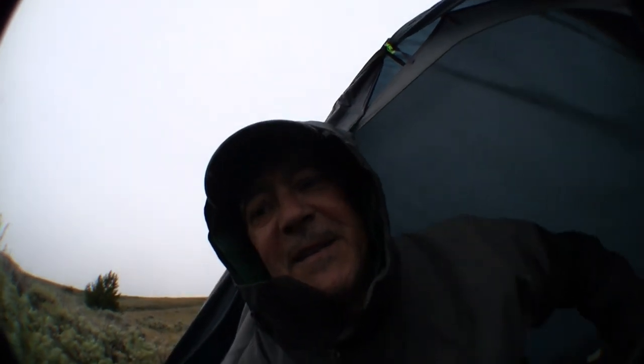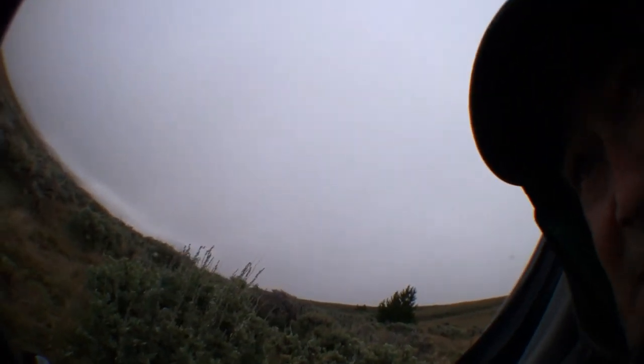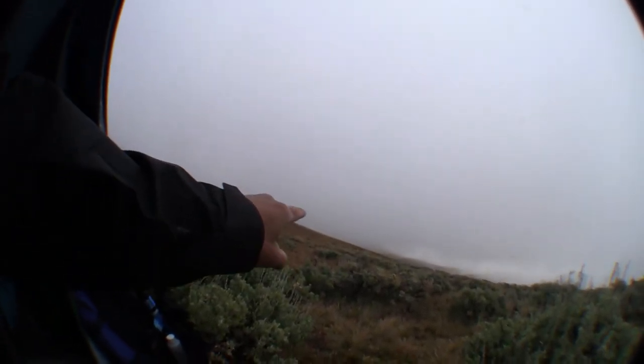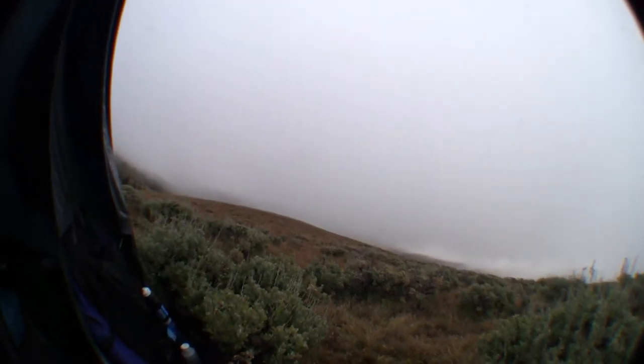Here it is, day four. And I would have never expected this during the first week of August. This moisture is just gonna cycle in these mountains for days. And when I came out of the tent, I couldn't see the end of this little knoll here, the end of this butte here. And I said to myself, line of sight hiking, huh?